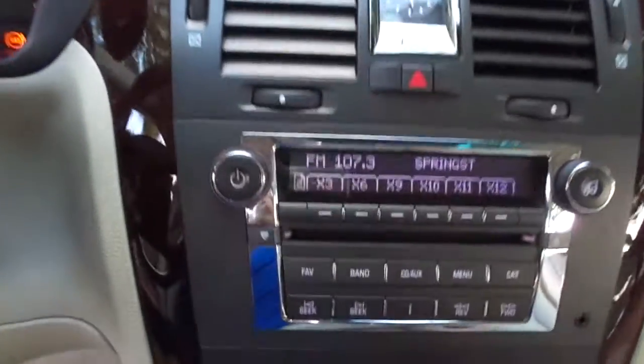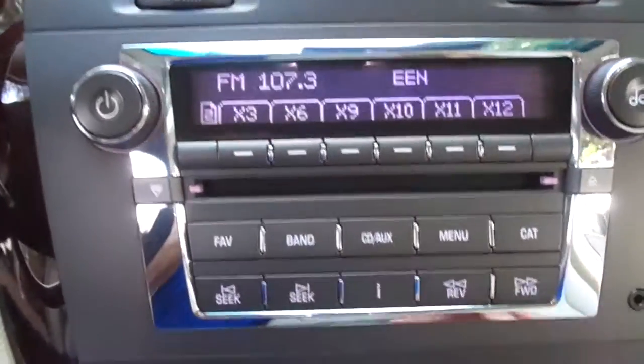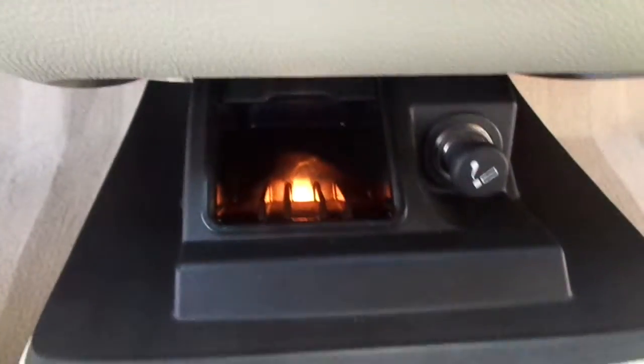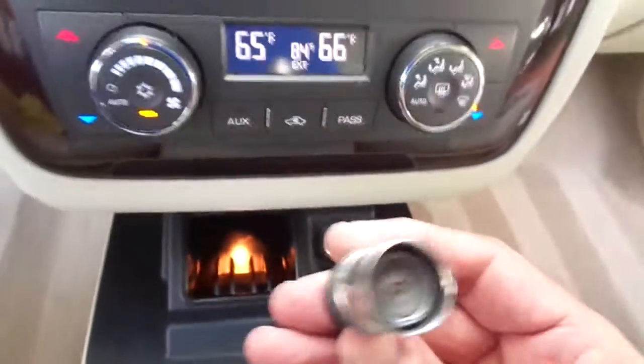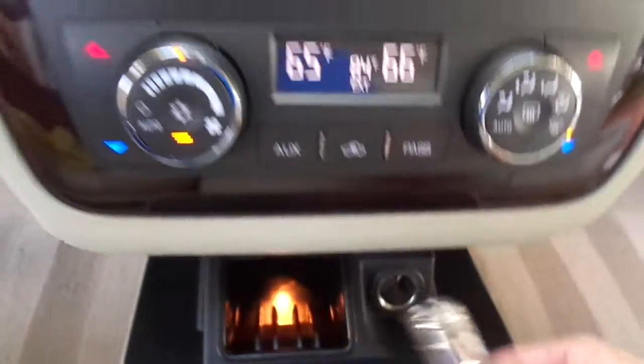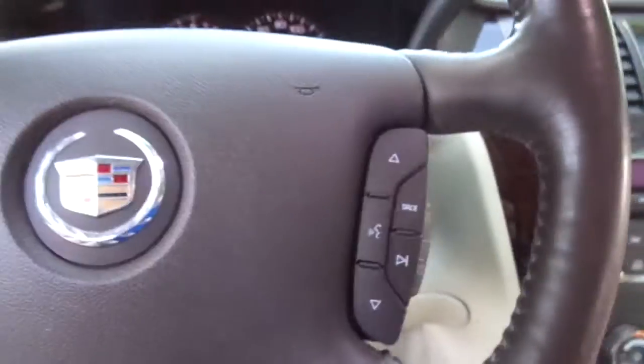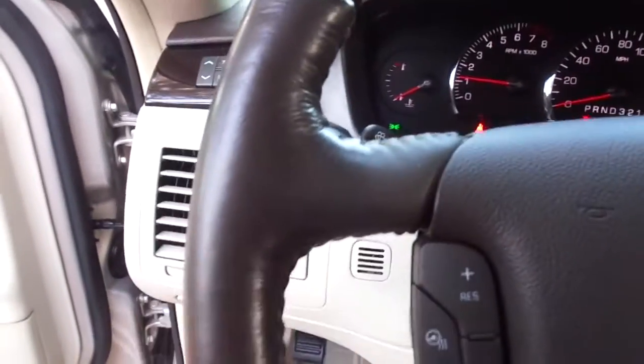Of course, it has the OnStar. Has the stereo system with the CD, with the Bose stereo, his and her climate control. It's never been smoked in. The ashtray has never been used. The cigarette lighter has never been used. It still, like I said, smells new. It even has the heated steering wheel, the wood, the leather, the telescopic. It's got the Bluetooth on it. I mean, it has it all.